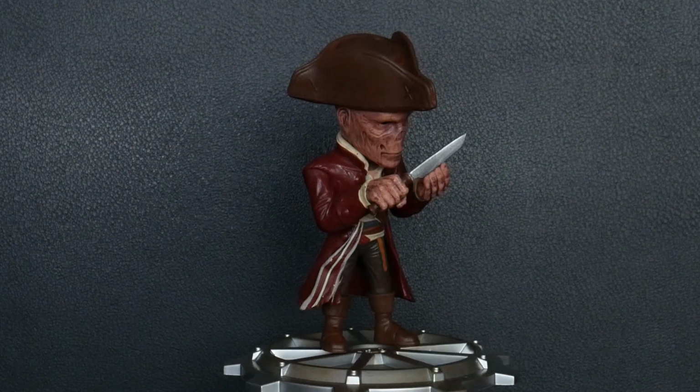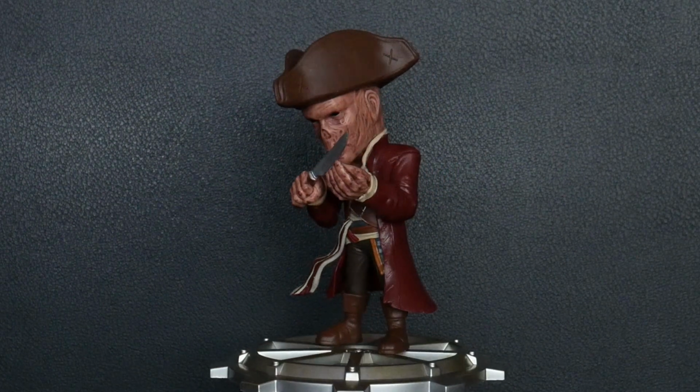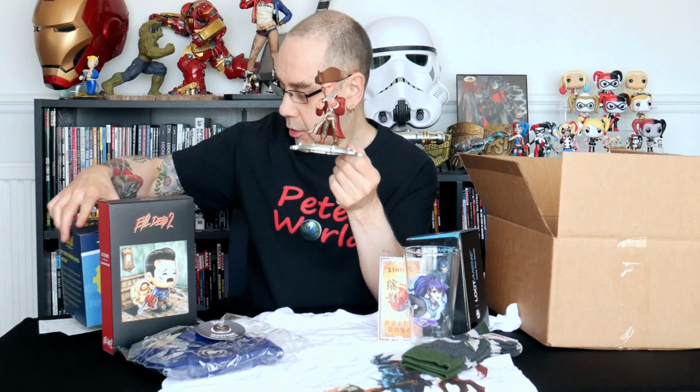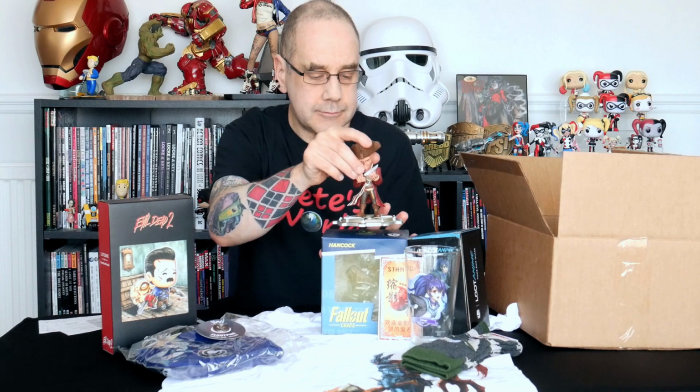Figure just goes on the base, like so. So there we are. There is a figure of Hancock from Fallout. So that's a bit better. That's nice. I'm liking that. And what else have we got?